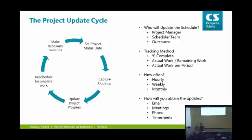It could be that they worked on a Saturday and Sunday. I don't know that until the next week, right? So the status date would be Friday.